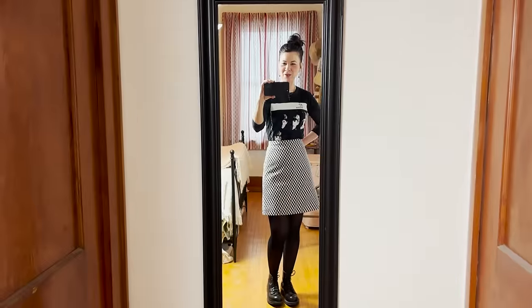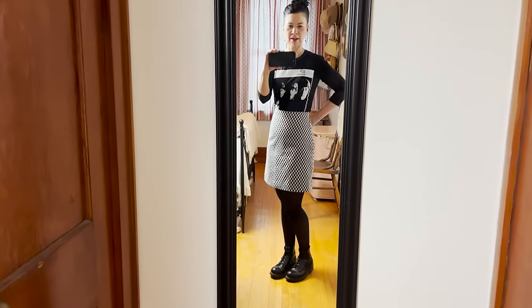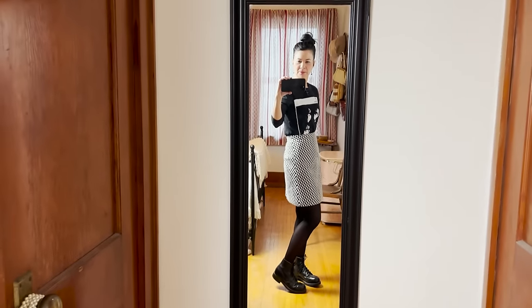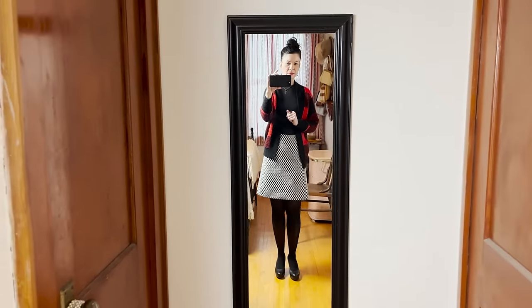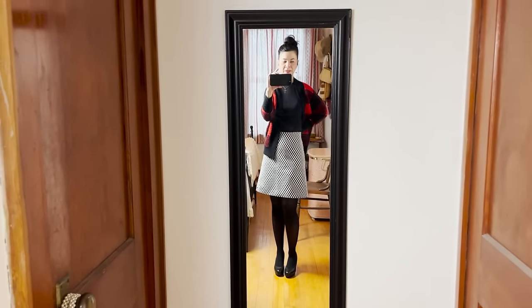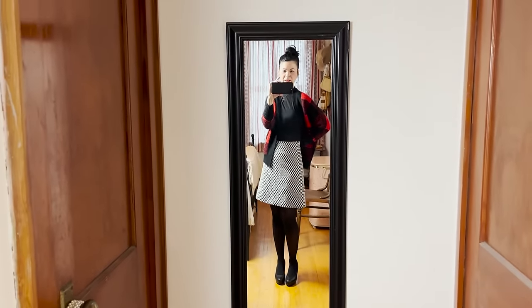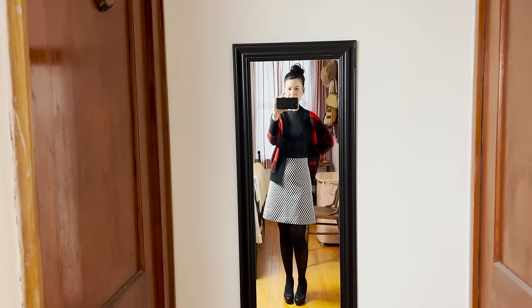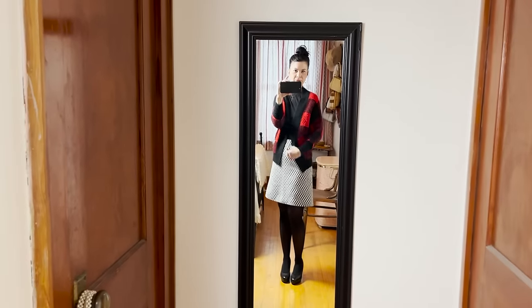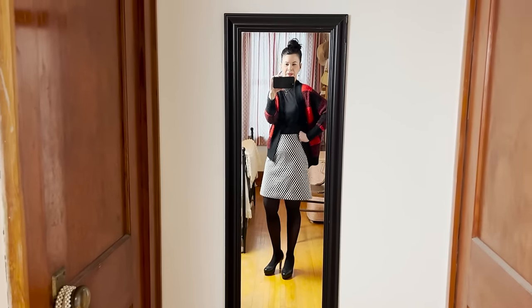Outfit number four is the black and white checkerboard skirt. I added the Beatles shirt back and put on some army boots. I think that's a pretty fun look. So outfit number five is the black and white checkered skirt again, and I took off the Beatles shirt, put some heels on, and added a cute little red and black checkered sweater. And even though they're two different patterns, I think they work perfectly fine together. I don't know, what do you think?